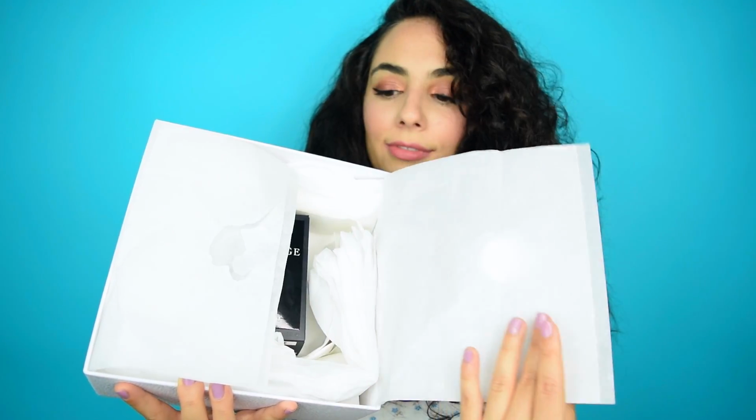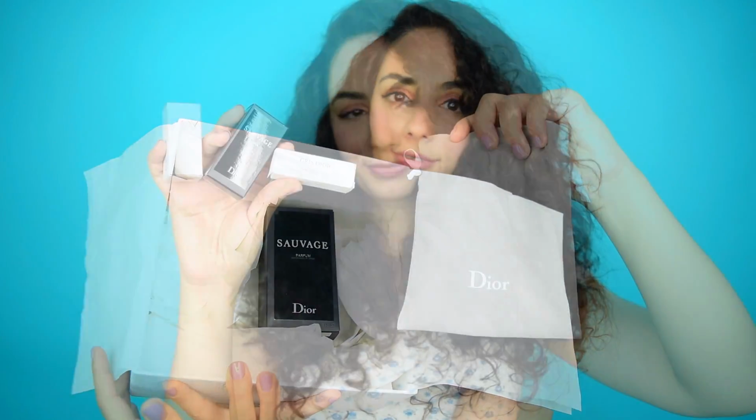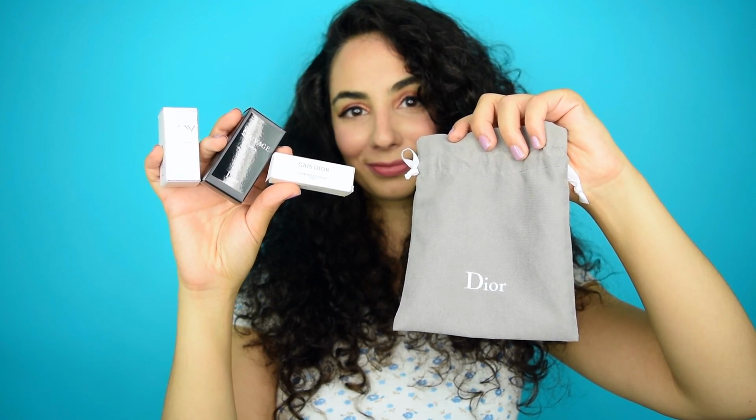So I actually purchased this bottle directly from the Dior boutique, and if you're somebody who buys retail, I highly suggest doing the same instead of buying from somewhere like Macy's or Sephora. The packaging is very well done and they give you a bunch of mini bottles and samples as well, which really makes the buying experience more pleasurable.